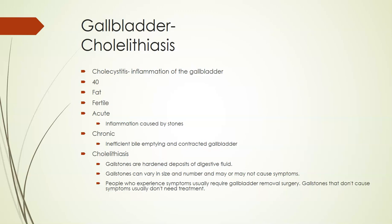Gallstones can vary in size and number and may or may not cause any symptoms. I've had patients that have lived for years with 1 stone and it didn't do any problems, and all of a sudden it just comes out, and next you know they're in a lot of pain and they have to have it removed. People who experience symptoms usually require gallbladder removal surgery. Gallstones that don't cause symptoms usually don't need any treatment.